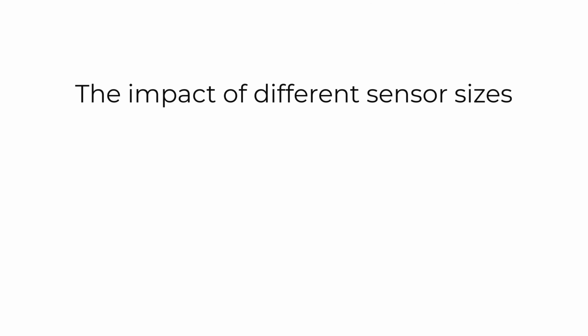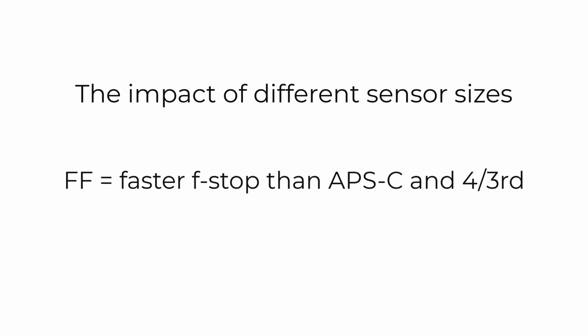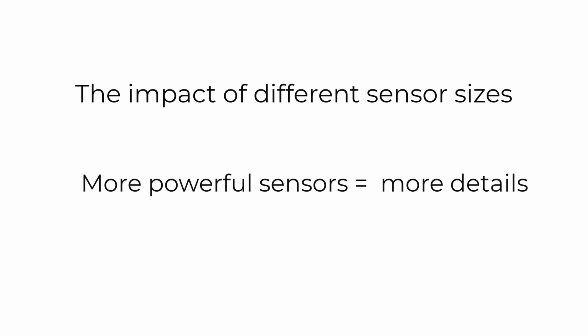Having said this, the size and performance of the camera's film or digital sensor can make a difference to bokeh, and there's a lot of information online about the impact of different sensor sizes on bokeh if you're interested. In short, there's approximately a one-stop difference between micro four thirds and APS-C, and a further stop between APS-C and full frame, and a faster stop means a narrower depth of field, a more out-of-focus blur. And the more powerful the sensor, the more details it picks up, giving you more control over the detailed sharpness and smoothness of in and out of focus areas.